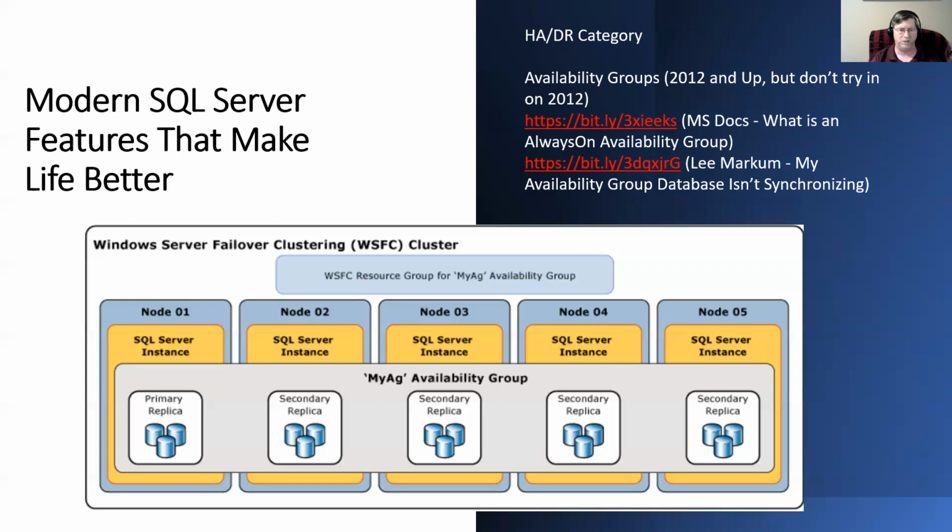This particular feature is built on Windows failover clustering. And a Windows failover cluster is just a logical grouping of Windows machines that work together to support one or more applications. In the screen capture that you see on the slide, multiple Windows nodes are in the same Windows cluster. And each one of those nodes has its own storage.